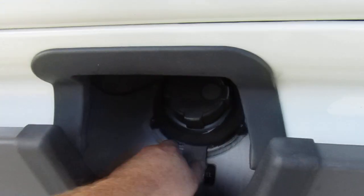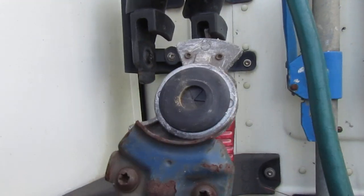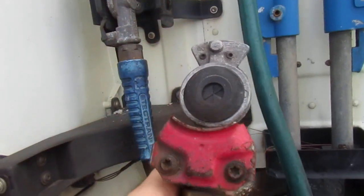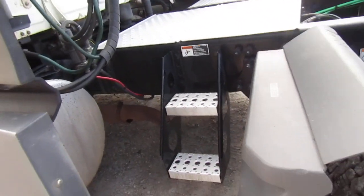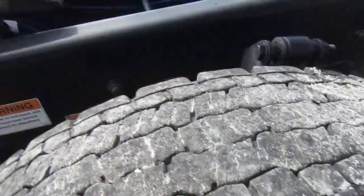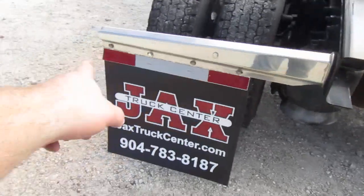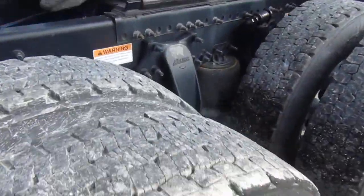Extinguisher, nice and clean. Hours on the APU. Mirror's working. Good. Good. And he's getting free load locks. Look at that. I'm such a nice guy. Very nice. Lights working? Very nice. You got the reflectors. You got reflectors up top as well. All aluminum wheels. Like I said in the test drive, walk around video.